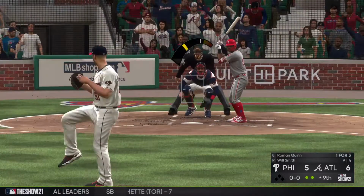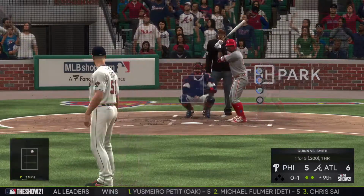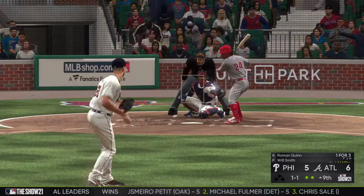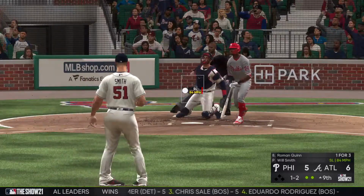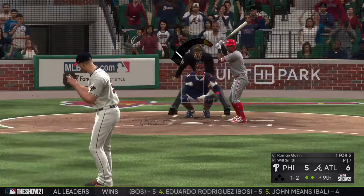Now at the plate, Roman Quinn. His career line against Will Smith, he's 1 for 5. 0-1 the count. Tying run at the plate. I know he buried that slider in right there, but that's a dangerous pitch. If he doesn't commit and bury that inside, it leaks out over the plate. He can get hurt with that pitch.